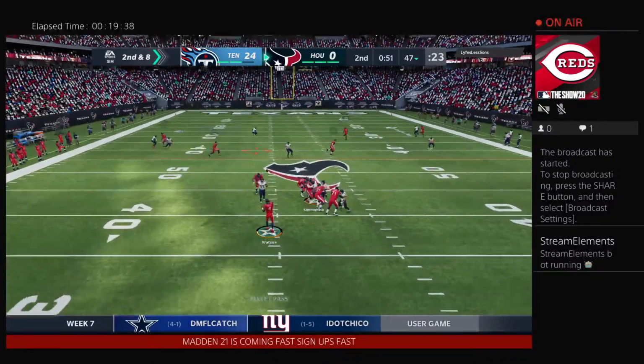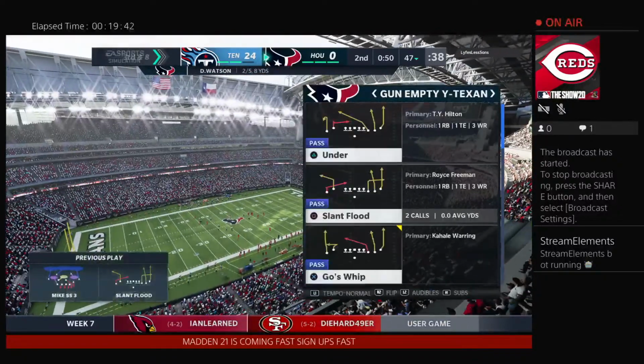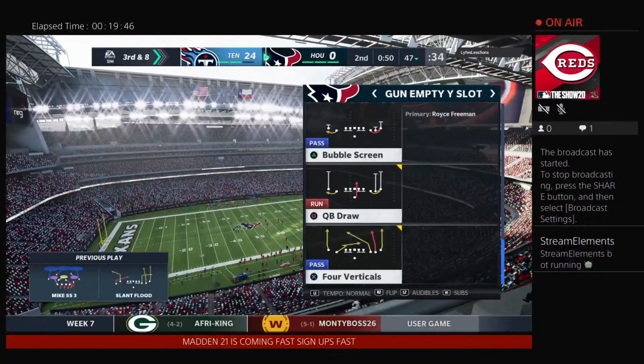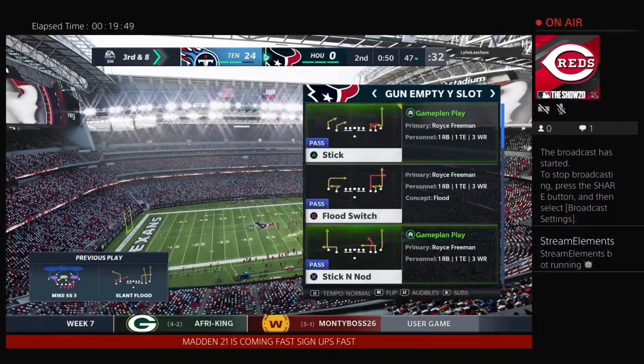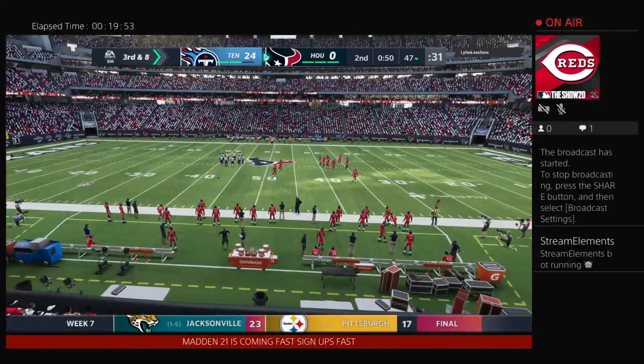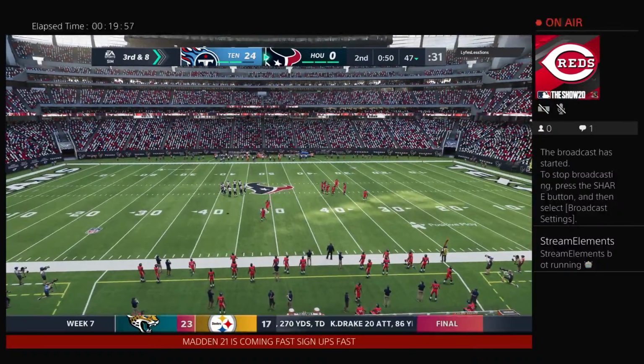Throwing on 2nd and 8. Watson over the middle, and it's incomplete. Royce Freeman, the intended target, and that takes us from 2nd to 3rd down. They've given him some different looks here defensively in the early going. He's only hit 2 of his first 5 passes. With a big 3rd down coming up, he's hoping he's got a play dialed up that can take advantage of whatever the defense throws at him.